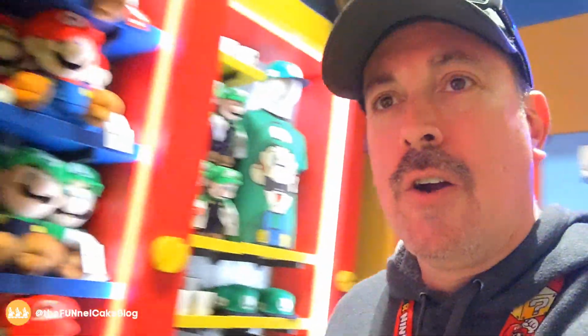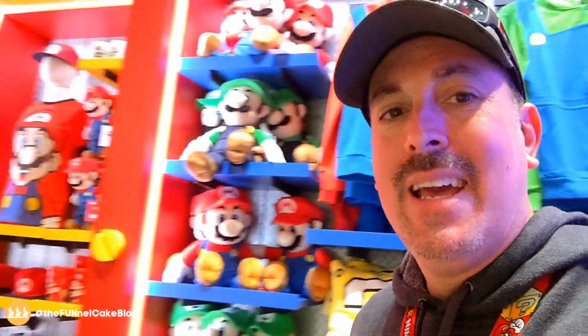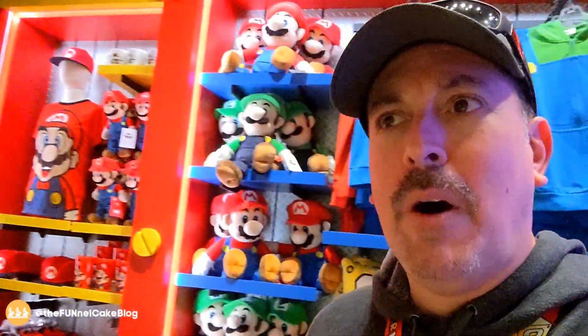When you exit Mario Kart Bowser's Challenge, you exit through the gift shop, of course, through the 1-Up Factory. It's a little small. I think it's the same merchandise they have in other sections of the park, but this whole experience is just amazing. I'll give you a review of the ride here in just a little bit.